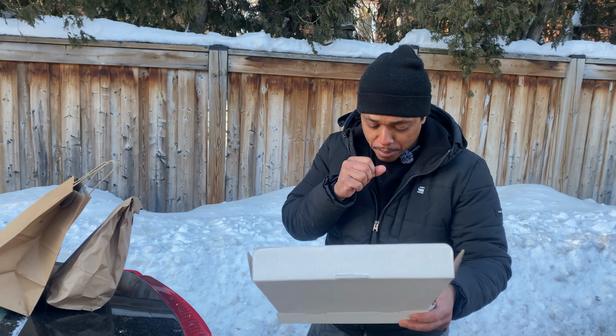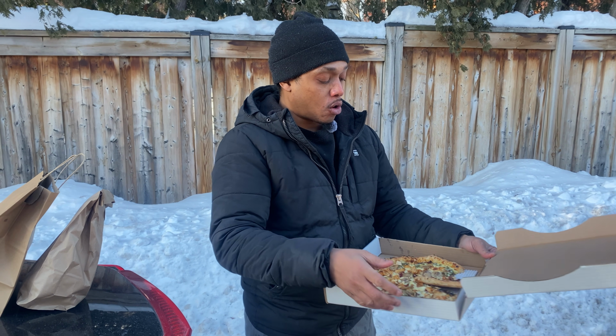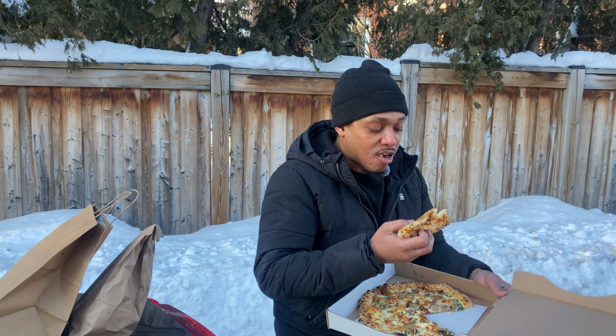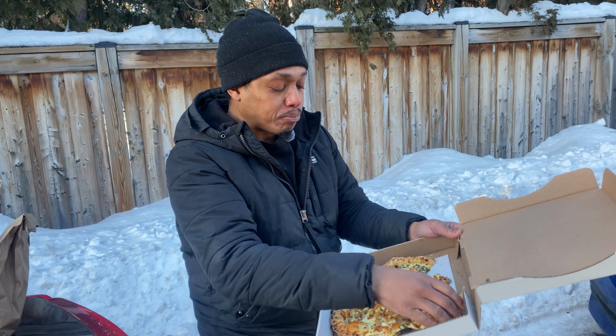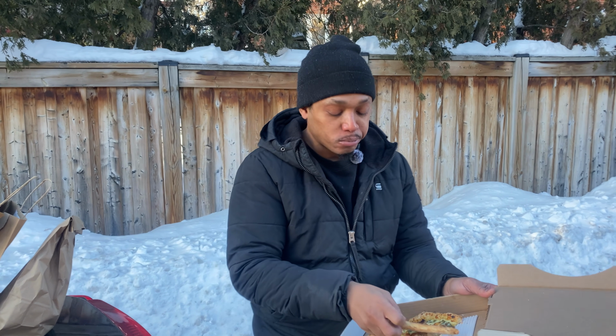Not bad. To be honest, I'm not really a mushroom guy, so it's kind of throwing me off a little bit. But it goes well with the pizza. The crust, nice and crispy. The pesto is adding a nice little flavor to it. The feta cheese, the chicken, it's just making it right.